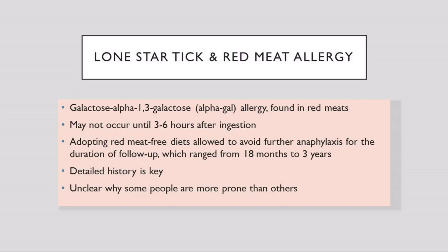Adopting red meat free diets certainly helped prevent further anaphylaxis or issues. In the patient population that we're looking at, they followed up 18 months to 3 years, and definitely keeping that out of their diet did help. A detailed history is key. So if they're coming in with these symptoms, then talk to them and see when exactly the tick issues occurred.